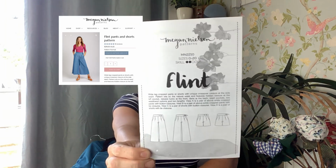Going on to the wide leg trouser trend. I'm definitely going to make lots more wide leg trousers come autumn and winter because I just love them. I think they're flattering. And I bought this Nielsen Flint pattern. I can't find the actual pattern illustration, so I will pop a picture in if I can. But this is the instruction booklet.